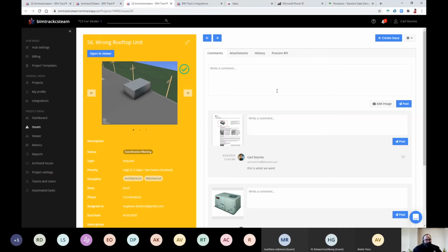So that's a lot of the typical workflows that we would see when you're working in BIM Track or really any issue tracking platform. Some of the other things that I'd like to touch on here tonight is looking outside of the box and some of those different things that we can do.